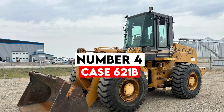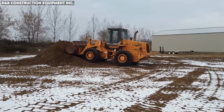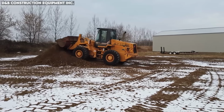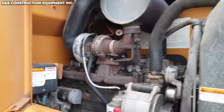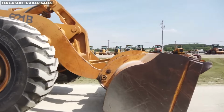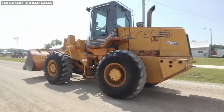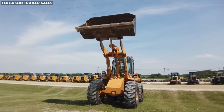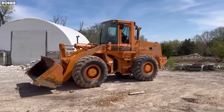Number 4. Case 621B. The Case 621B is the perfect example of a machine that may not look impressive on paper, but in real-world use proves itself unstoppable. When Case launched the 621B, the goal was simple: build a loader that was affordable, strong, and incredibly easy to maintain. The result was a machine that became a favorite of farmers, small contractors, municipalities, and material handling yards.